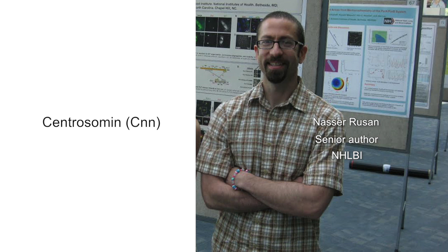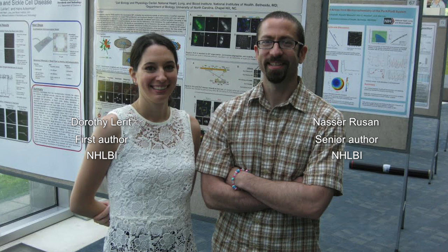Centrosomin is playing a major role in organizing a variety of other proteins, including the final product, which is the gamma-tubulin ring complex. And so we started thinking about centrosomin as it transitions throughout the cell cycle, and Dorothy, with her background in fly embryos, was interested in how centrosomin was organized and regulated in embryos.